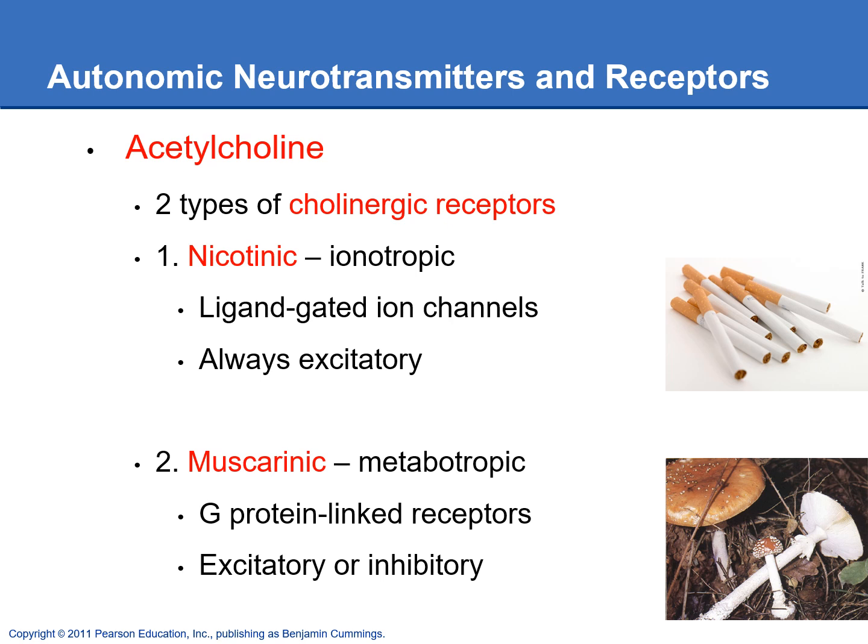The other type of cholinergic receptors that acetylcholine will bind to are the muscarinic cholinergic receptors. These are very different because they're metabotropic receptors. They're G protein linked receptors. So they can be either excitatory or inhibitory depending on what the G protein goes and does. They're called muscarinic cholinergic receptors because muscarine, which is a toxin from some toxic mushrooms, will also bind to these receptors and activate the G protein. So that's how they got their name.